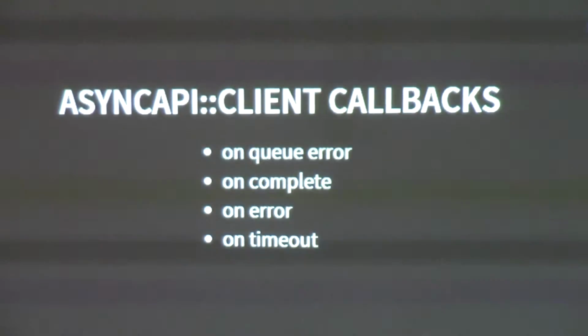When the other app is done, the gem takes care of pinging back to the one that requested the work to be done. And then you can easily say, when there's a queue error, do this. When it's complete, do this. When there's an error processing on the other side, do this. And when the other app doesn't reply, do this.